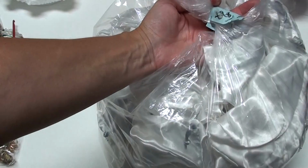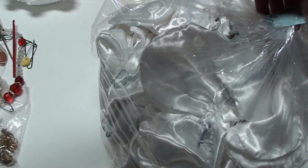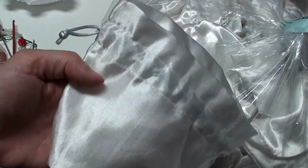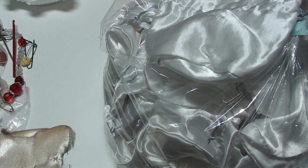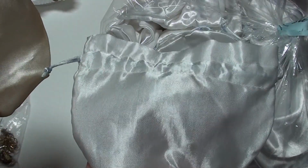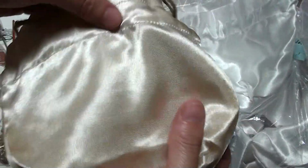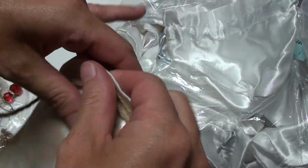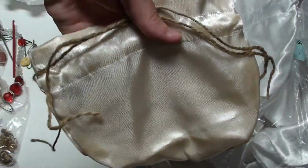And I think I paid $2.50 for this whole thing. No, $2. So I thought they'd be great to put, I could do just numerous things with them. But so this is how they came. They're the white satin. And I coffee stained this one. And then I took some twine and I ran it through, but I have to work with it a little bit more. But how cute will that be?